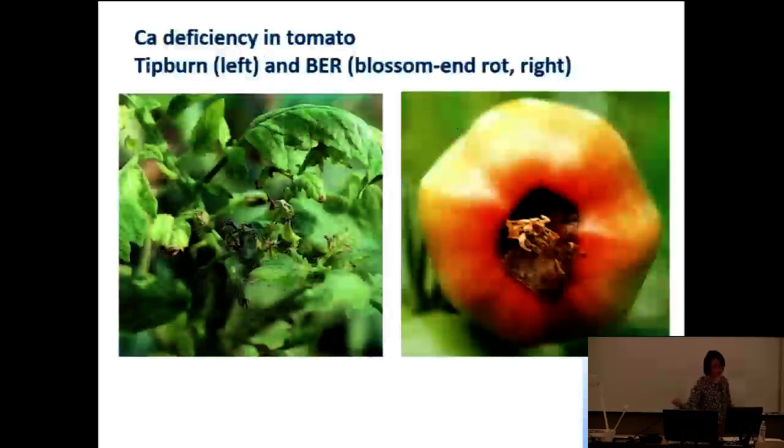All right, calcium deficiency, tipburn, which I have never seen in tomato. Have you guys seen tomato tipburn like that? You have? On what occasions do you see tipburn of tomato? Tipburn is more for me lettuce and strawberries. I haven't seen tomato tipburn.